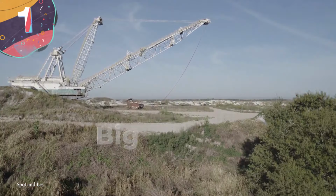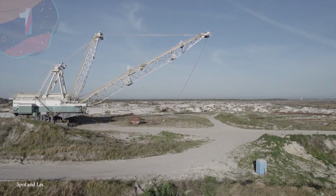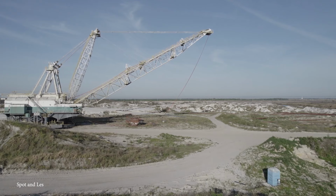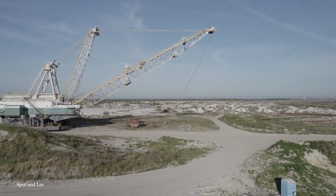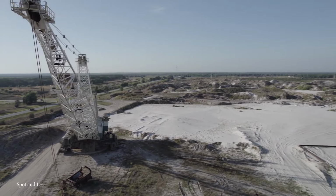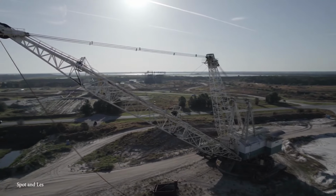Number 1. Big Muskie. As with all industries, it never hurts to pay homage to the icons of the past. Because where would the mining industry be if not for the big machines that came before today's? So the final entry in this video is a shout out to a very iconic, very influential mining machine, lovingly referred to as Big Muskie.